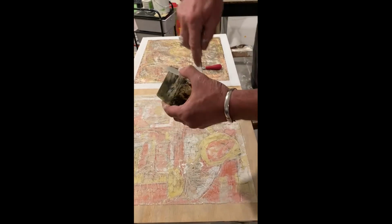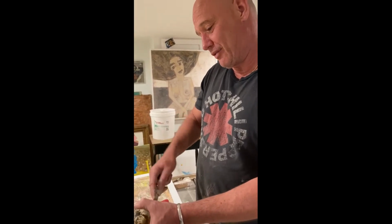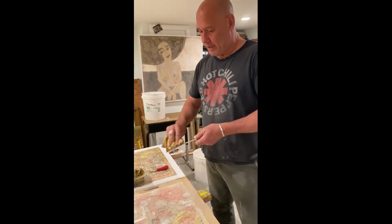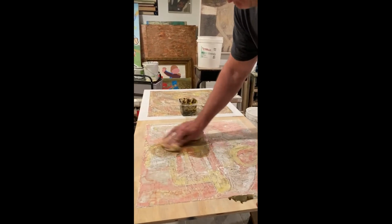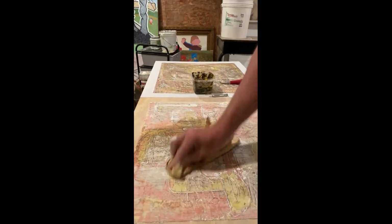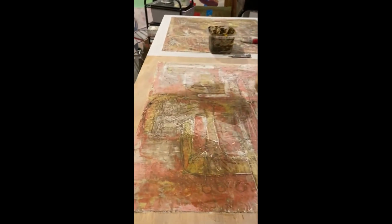This is sort of the fun part. This is sort of cool because I never know what it's going to look like. I always have it in my mind what something might look like. So I just take a little of the wax, and now I'll rub it on, and you can start to see it bring up the images that I had.